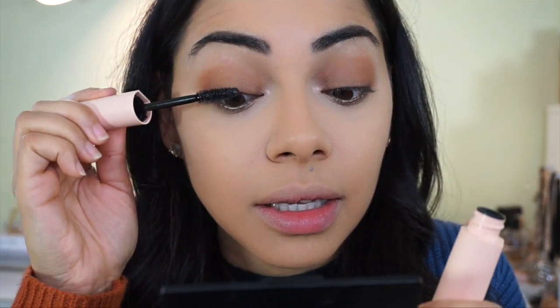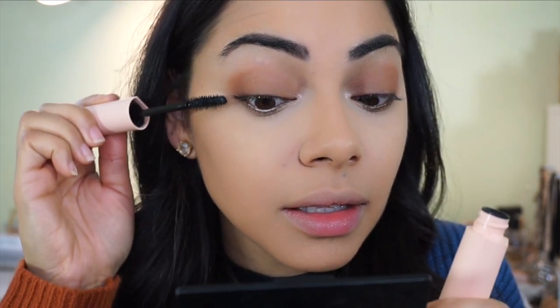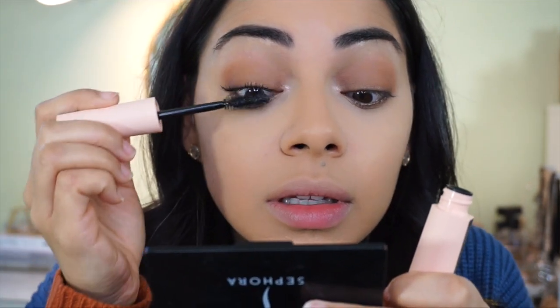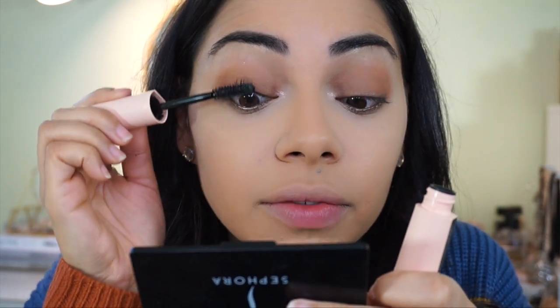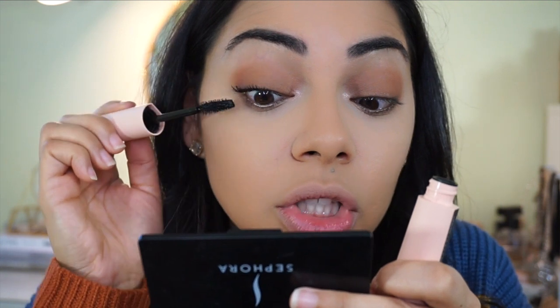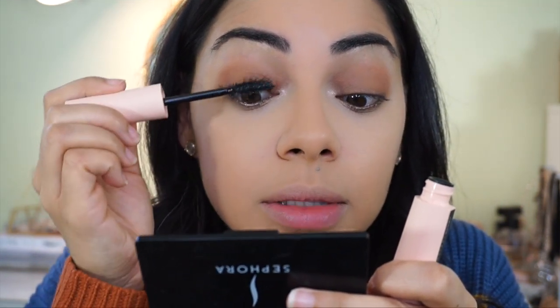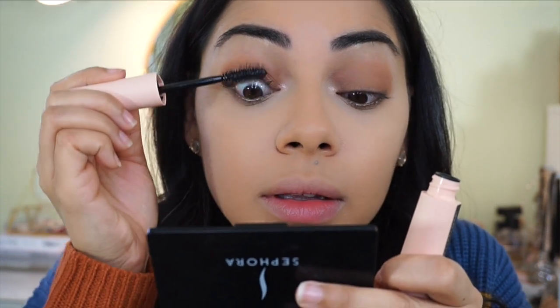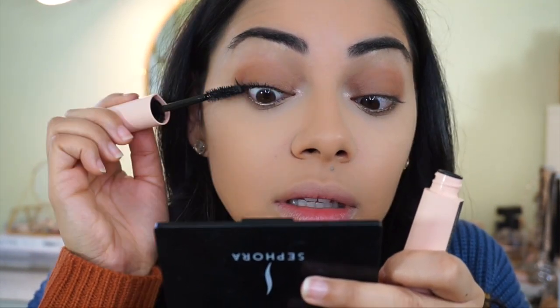This wand is big. All right, so let's see. Lately, I just haven't really been wearing lashes. I just don't feel like it. So I'm trying to find a good mascara that will make my lashes look long and full and wispy without me having to put lashes on.